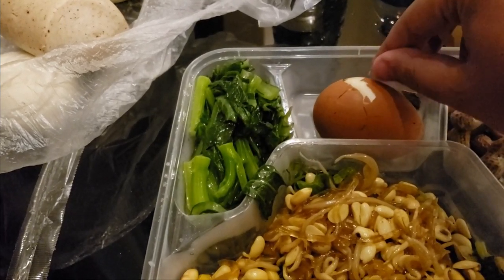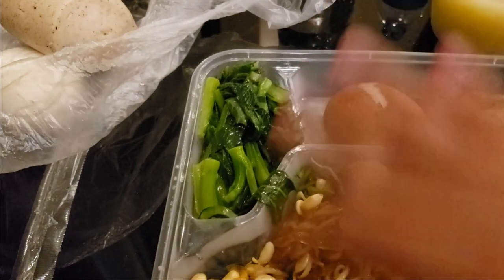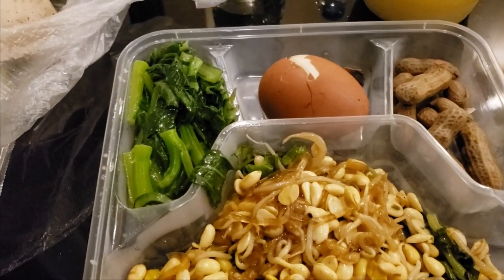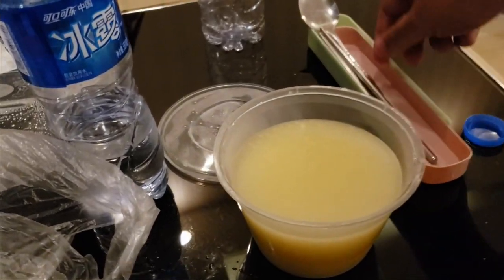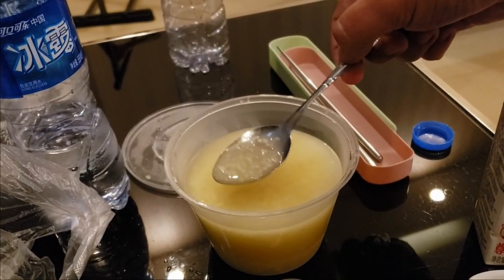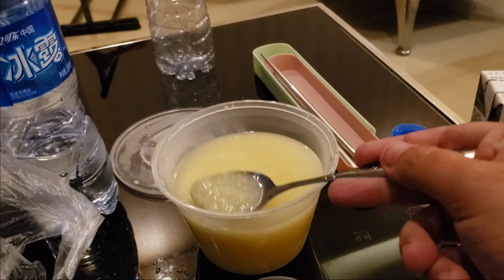I don't eat hard-boiled eggs. If an egg looks like an egg, I can't have it. So I won't be touching those, but you should probably know what egg and peanut is. As for the rest, we have another soupy substance here. Looks like a rice porridge. You know what, let's just give it a shot right now.